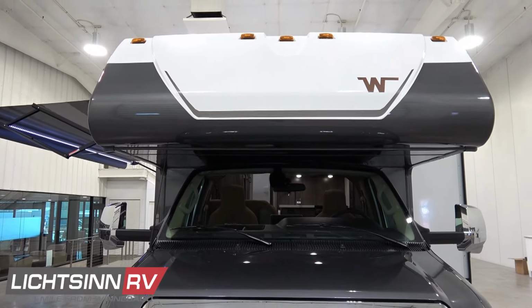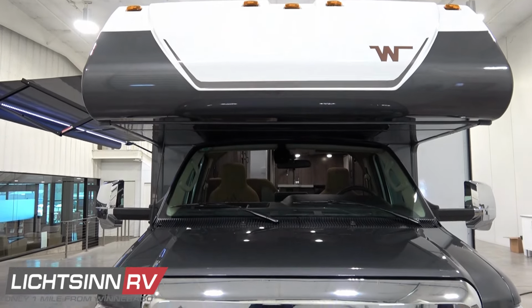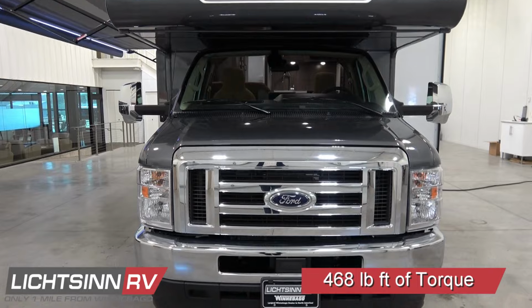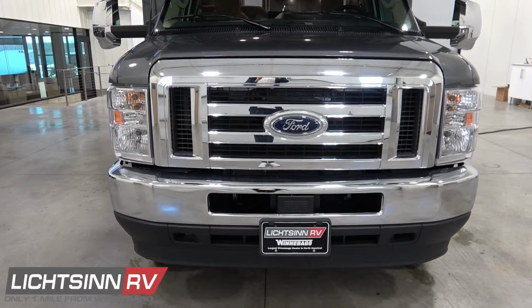This is the premium-rated engine calibration and not the optional downgraded economy 7.3-liter V8 used by other competing manufacturers, offering 10% less power. This boasts 468 pounds-feet of torque or power and is mated up with a torque shift 6-speed automatic transmission with grade braking capabilities.